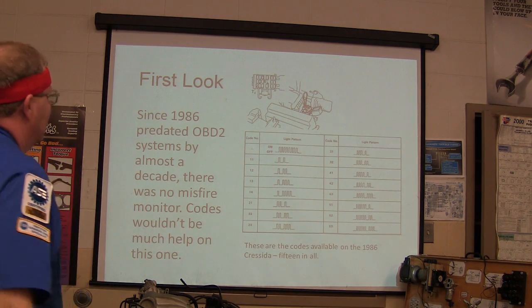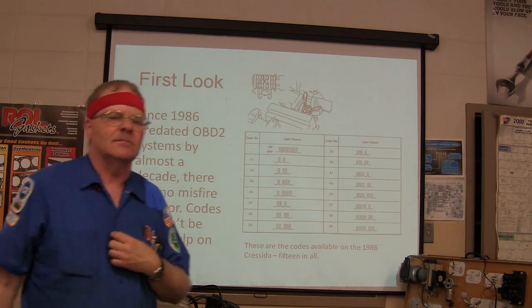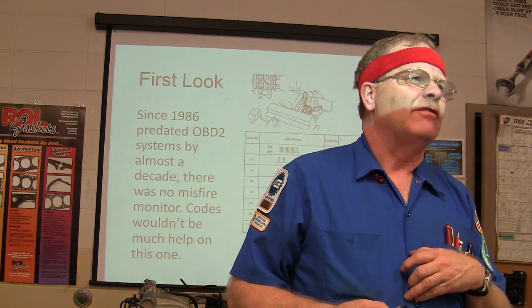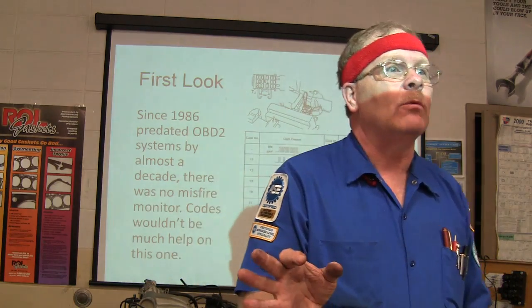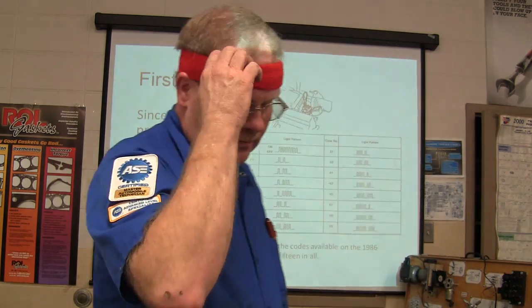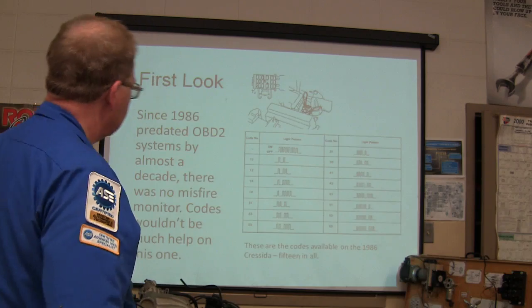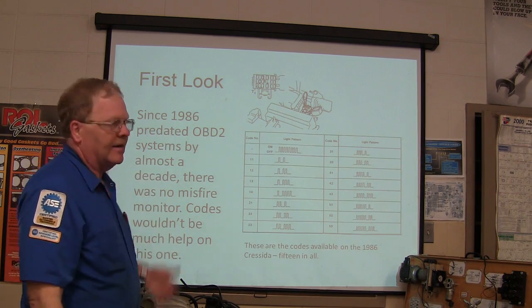Well, since 1986 predated OBD2 systems by almost a decade, the first OBD2 systems I saw were in 1994 on the Thunderbird. Now, Chevrolet did this thing in 1995 on Camaros where they had an OBD2 connector, but it was still OBD1. Boy, that'll confuse you if you don't know that's what's going on, right? All right. So anyway, there's no misfire monitor. Codes wouldn't be much of a help on this one.